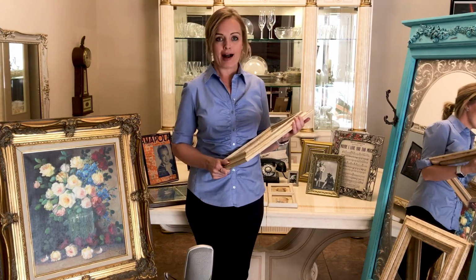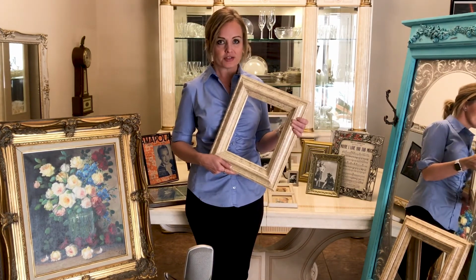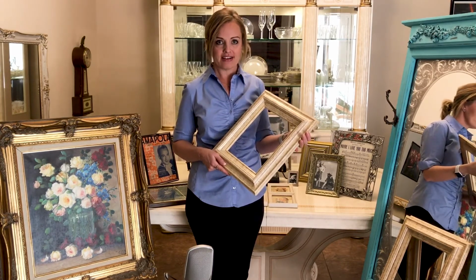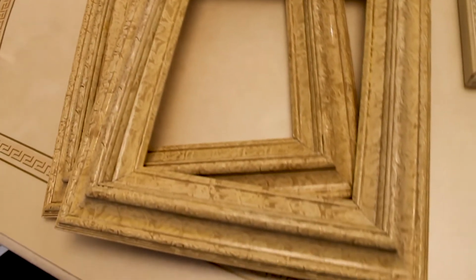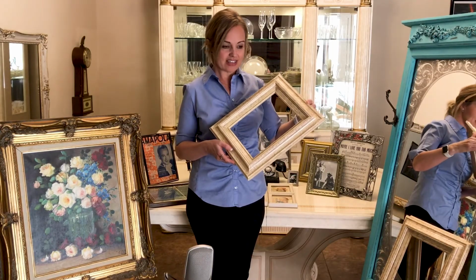If you go to any hobby store or craft store, a frame like this will cost you $25 easily. But I find these all the time at yard sales, and I get them for $1 to $2. It's a wood frame. It's got that really nice shiny varnish on the top of it, but it's also made to look distressed and chippy, and it's perfect.